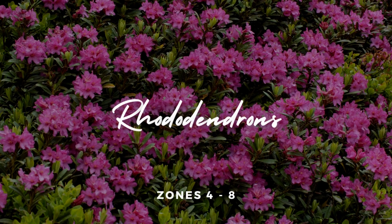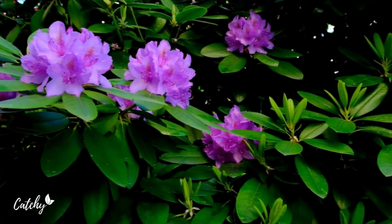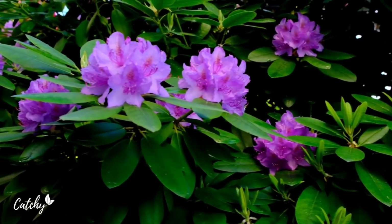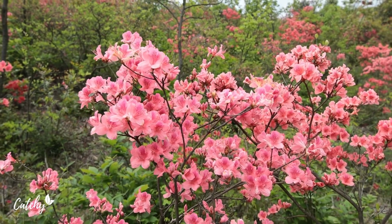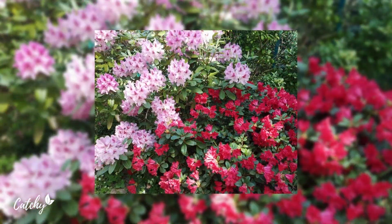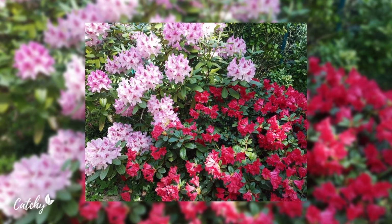Number 1. Rhododendrons. This glossy, dark green evergreen shrub has clusters of red, pink, or purple flowers in late spring. Pair it with low-growing evergreens that have a slightly different hue for an attractive contrast. Hardy in zone 4 to 8.